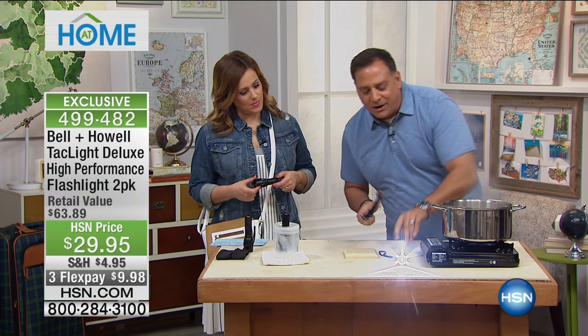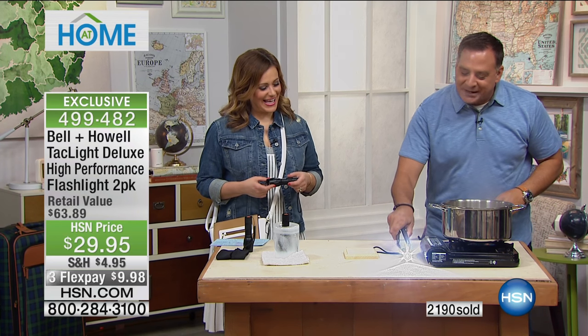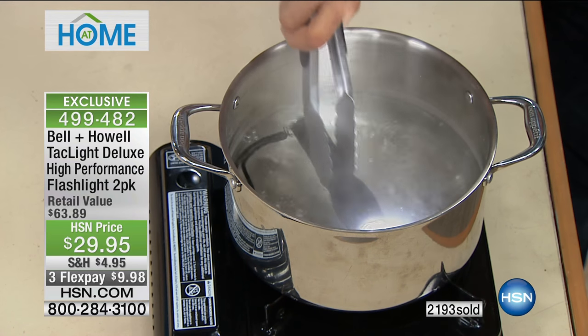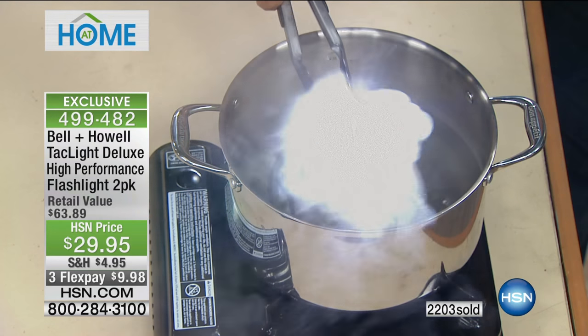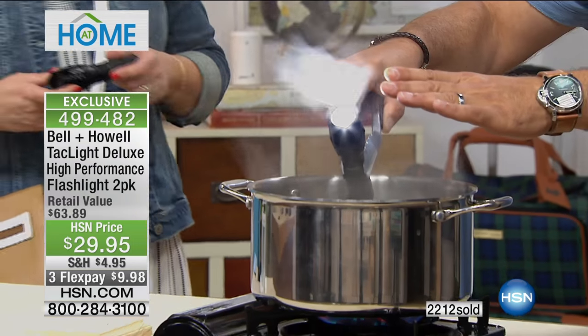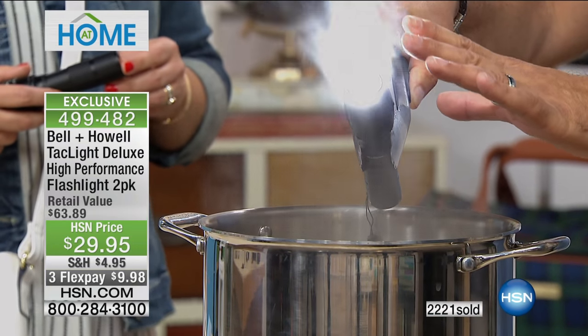I'm going to turn it on, and I'm going to put it into the boiling water. Watch this. We're going to put it in here for 5 seconds. 1-1000, 2-1000, 3-1000, 4-1000, 5-1000, I'm going to pick it up. Look at the smoke on this. I've just made flashlight soup. But you can see right here, it's still working. Now, we know it works in the extremes of heat. What about cold?